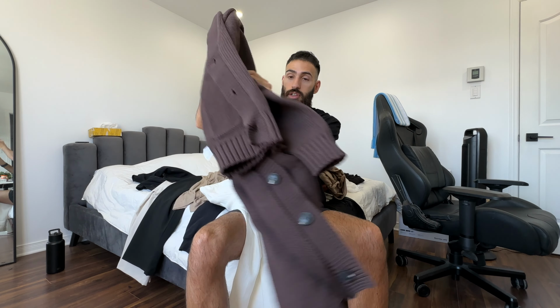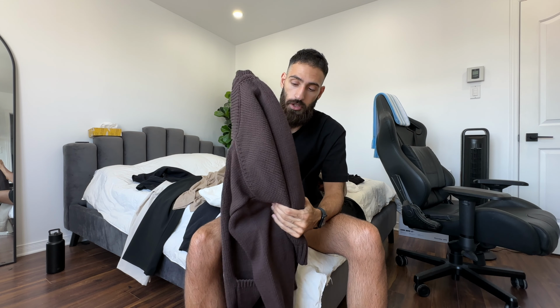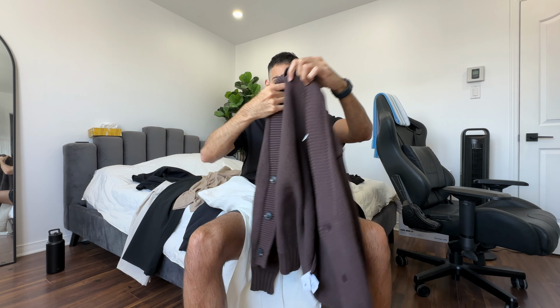This brown cardigan is new for me. I never ever wear brown. I bought these brown sandals, so I needed something brown to match, and this could be an option. I like how it fits, but I feel like I can't wear this with a lot of things that I have so far, so I'm gonna need to buy other things as well to hopefully match with this. But it's really good. I really like it.